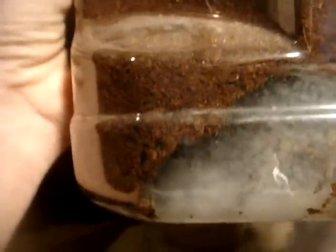This one here is a Phlogius crassipes, if you can actually see it. The Queensland whistling spider from Australia.